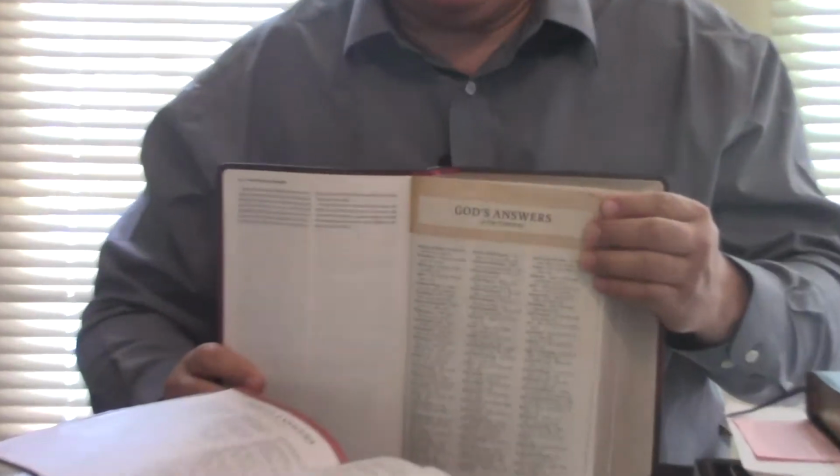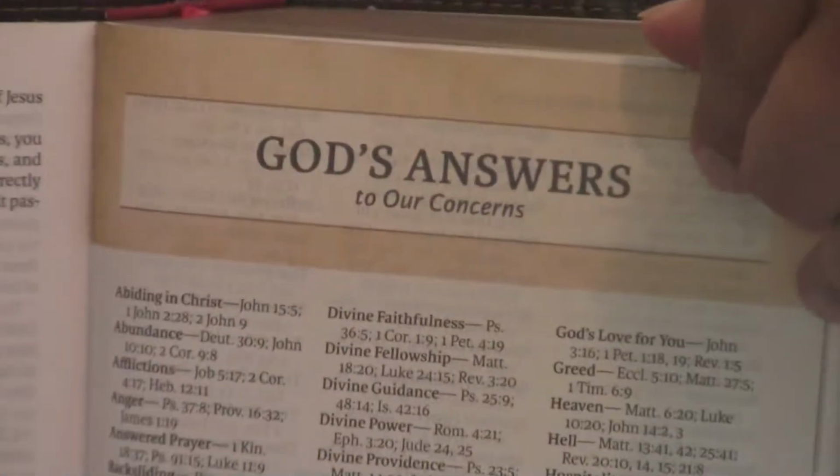So let's take a look in here. And so you're going to see some similarities. You're going to see that it did come kind of from the same root system, because how to study the Bible is going to be the same. And then I'll show you this one first. This is in the Full Color Edition, God's Answers to Man's Concerns.